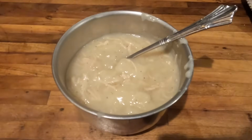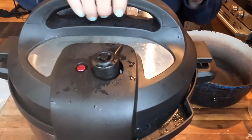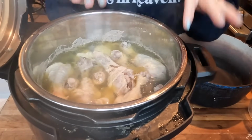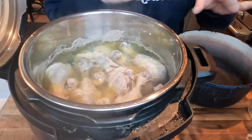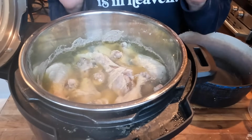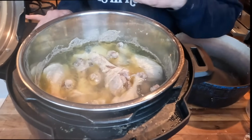No discussion about my family's favorite meals can be complete without talking about chicken and dumplings. I love chicken and dumplings. My family loves chicken and dumplings, and they are so inexpensive and frugal as far as a really good, nutritious meal. I know that I've talked about chicken and dumplings several times on the channel. I'm just going to go over a little bit of a tutorial for those of you who might be new. I like to start by cooking my chicken in the Instant Pot. I usually cook mine for a couple of hours.